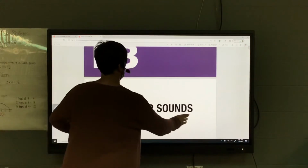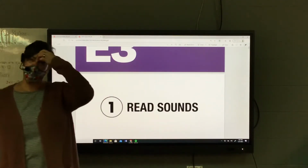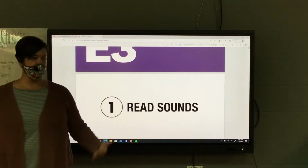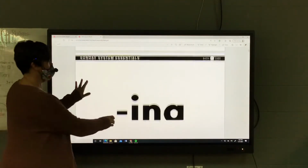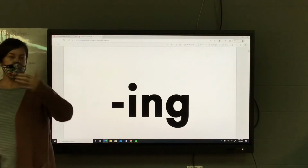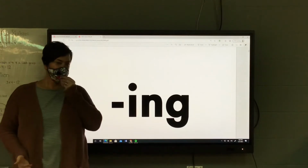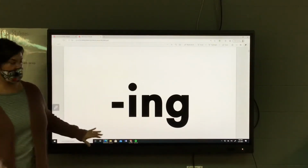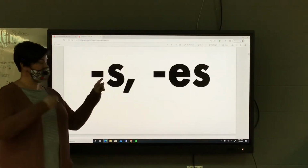So let's read through the sounds in lesson 69. And I think the only new material is a few more sight words that'll be included. Ing. Where's this ing at? The end of the word. And remember, ing is a suffix. It's an ending added to the end of a word. Two sounds.